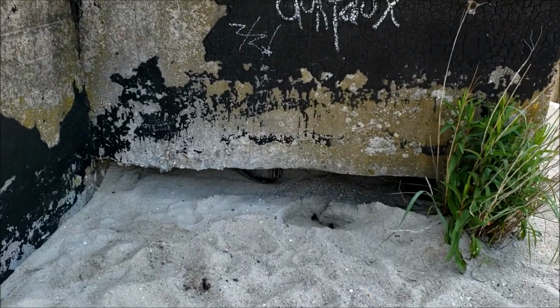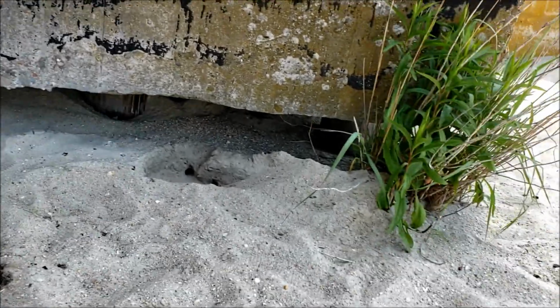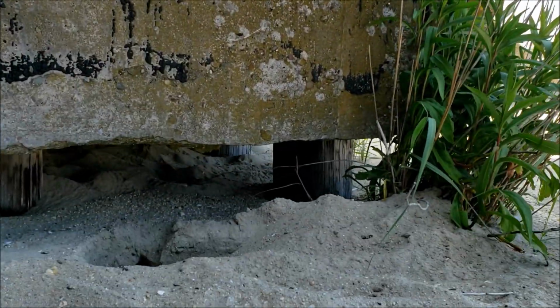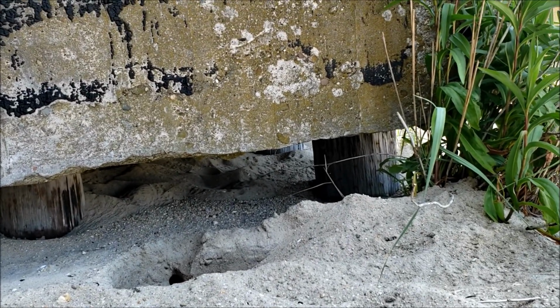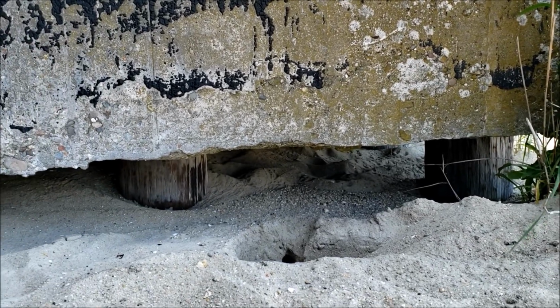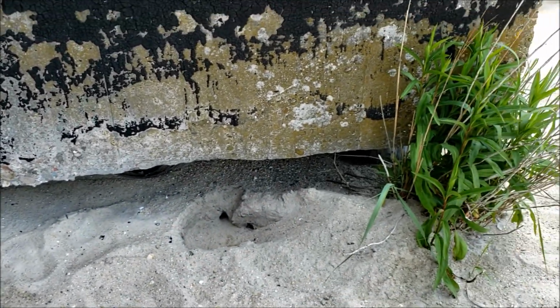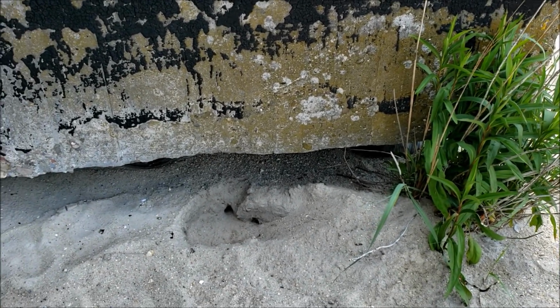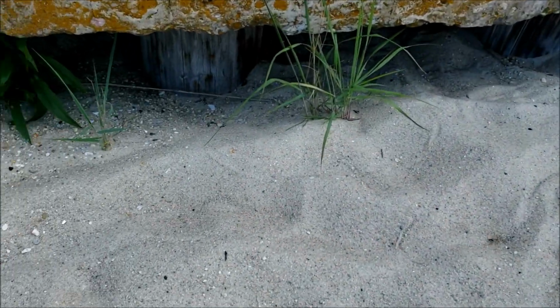I just saw a crab go running in. Like a crab, something living under there. If you can see under there, let me see if I can get a little closer. There's the pillars, like you seen in that picture I just showed. The pillars are still under there. There was a crab that ran in there. Kind of looked like it. Here's a better shot.